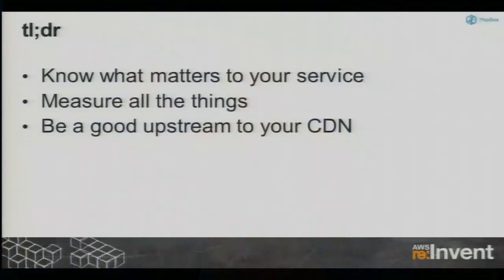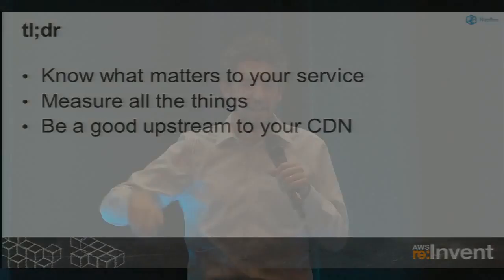So before I walk off here, if you fell asleep, the 3 things that we found to be useful are knowing what matters, measuring them as much as possible, and, in pulling together this talk, I also learned that I did not keep track of my measurements nearly as well as I should have. There are measurements that I took that were really valuable, and I spent a lot of time on, that are lost to the winds of time. So keep track of what you've done in the past. And also, being a good upstream to your CDN is where we've seen that we've been able to make the most improvements for our users.